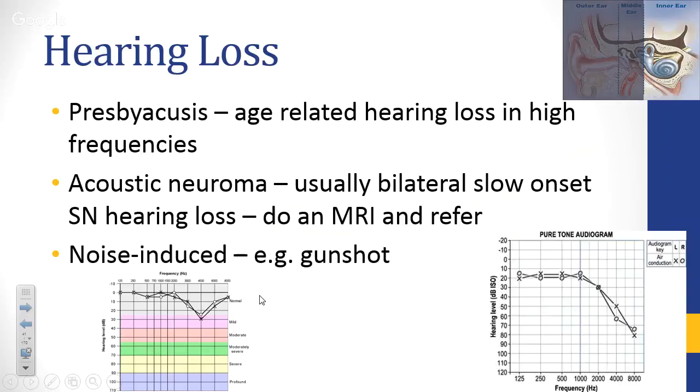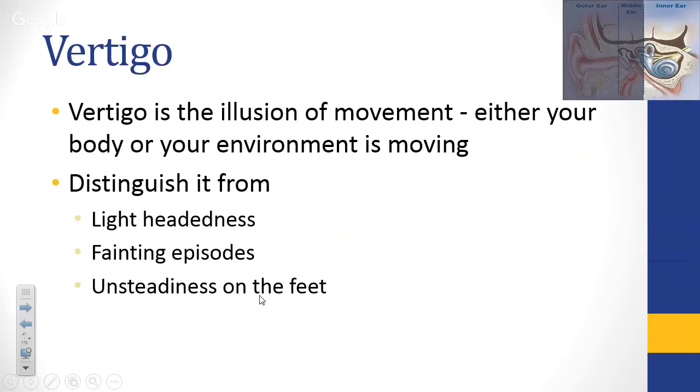Then acoustic neuroma is sort of bilateral, slow onset sensorineural hearing loss. It can be unilateral though. Anytime that there's unilateral sensorineural hearing loss, you should refer them for an MRI or to an ENT, because the chances are there's something. It's unlikely to be anything, but it could be something.